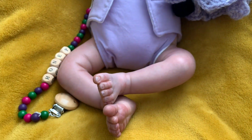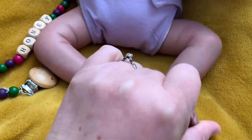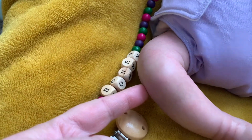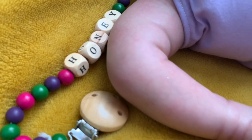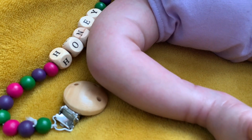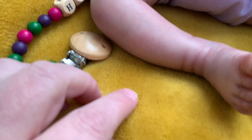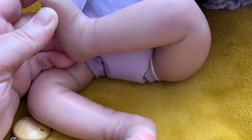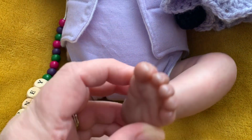I'm not sure how my lighting is in here. The snow is all over the ground, and as you can see, there are some reflections on her painting. She is mottled and veined just beautifully. I don't know if you can pick them up with the sunlight coming in, but she's got a beautiful vein right here. She is just so sweet. Look at the red, the mottling. I just am stunned by this baby.